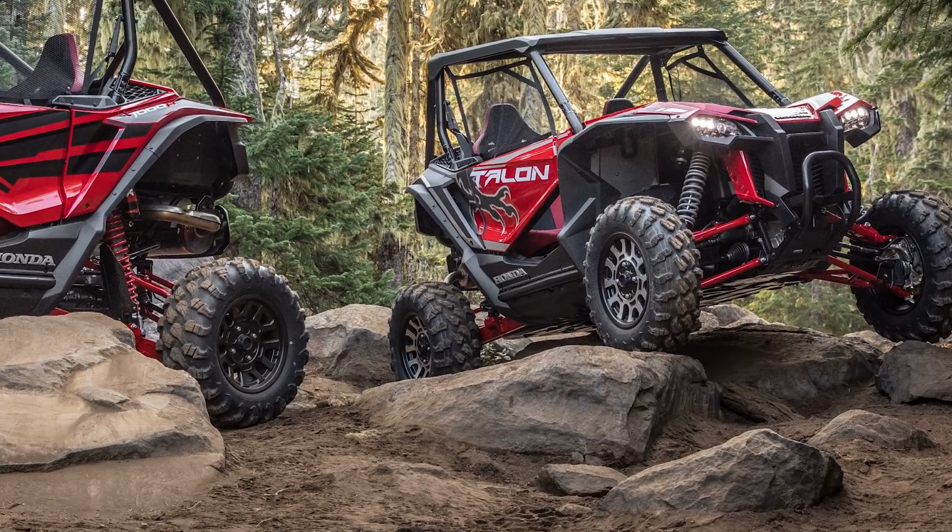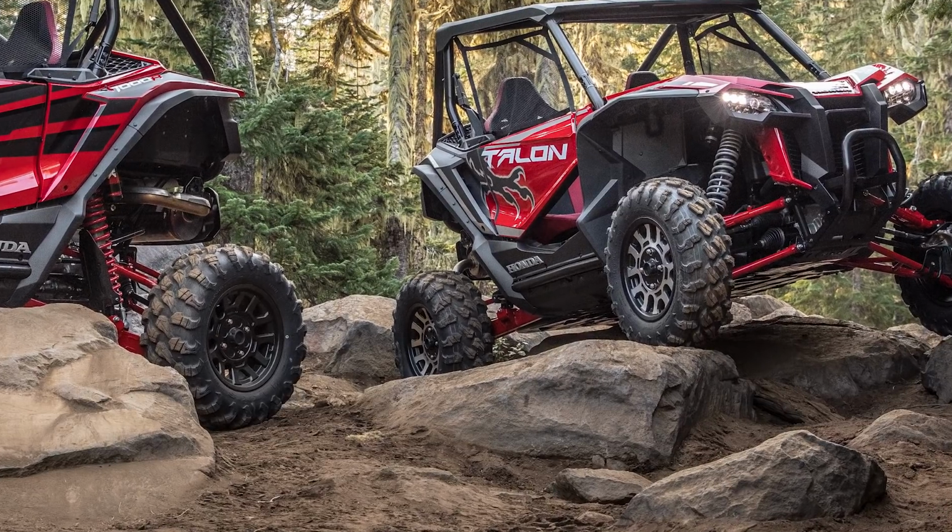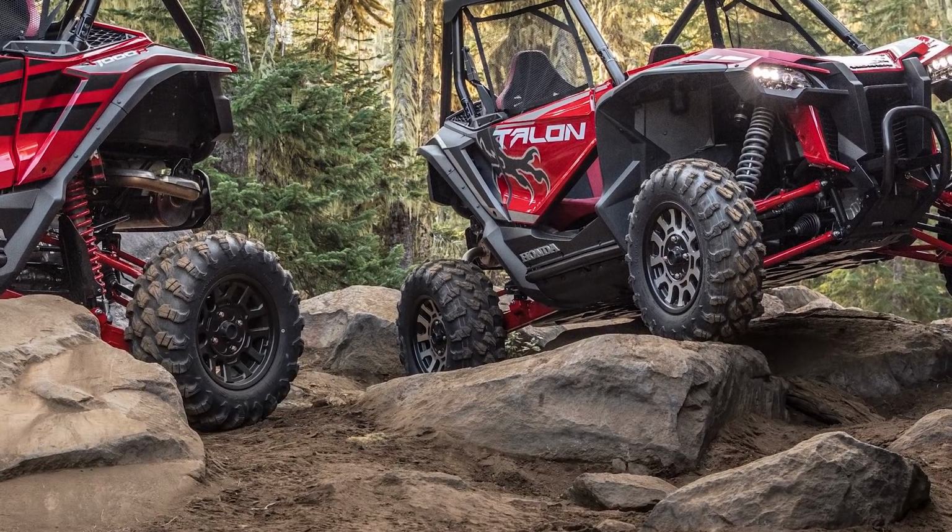Now, this also appears to have Maxxis tires on it. And this is where things start to get a little on the gray side, if you will. I don't know what kind of tires these actually are. They don't talk about them at all. If you look close at some of the images, they do appear to be Maxxis tires. What size they are, what model, all that, I have no idea.